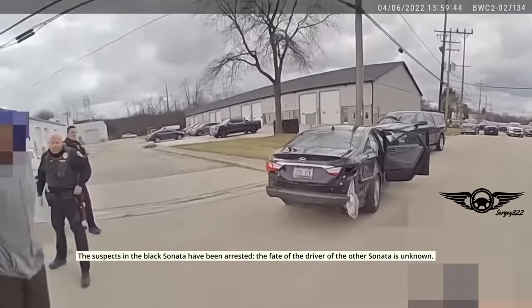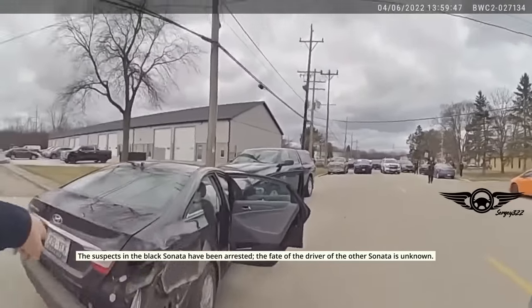The suspects in the black Sonata have been arrested. The fate of the driver of the other Sonata is unknown.